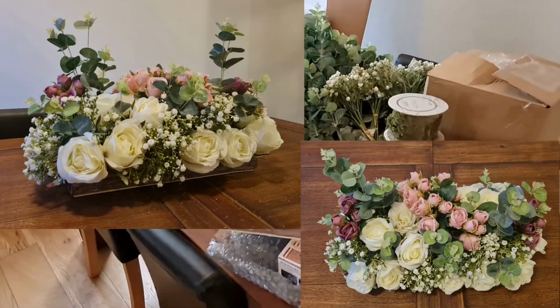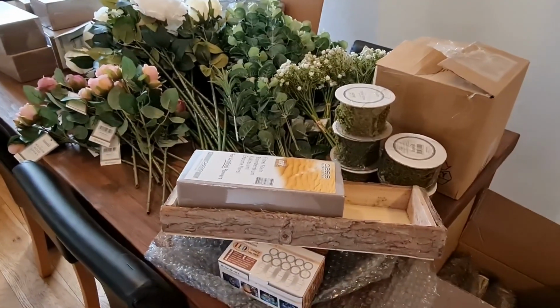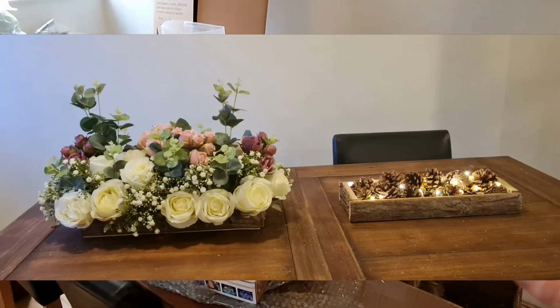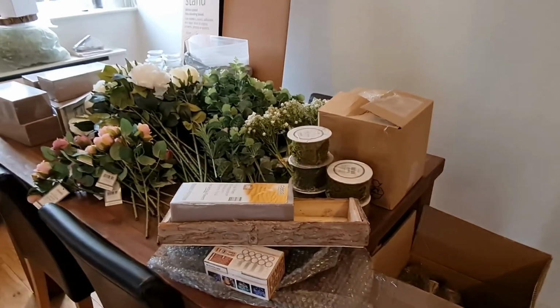So that's my thought, that we can put the Oasis blocks in here, make a flower arrangement with the faux flowers, and have a flower box and then a pine cone box with the fairy lights, just so it adds different heights to the table and we can see across and still speak to each other quite easily. So as I said, that is another idea.